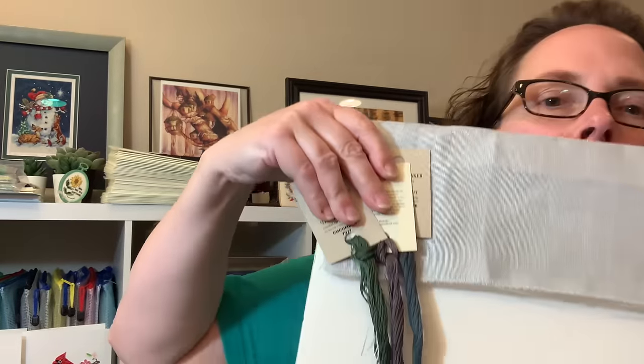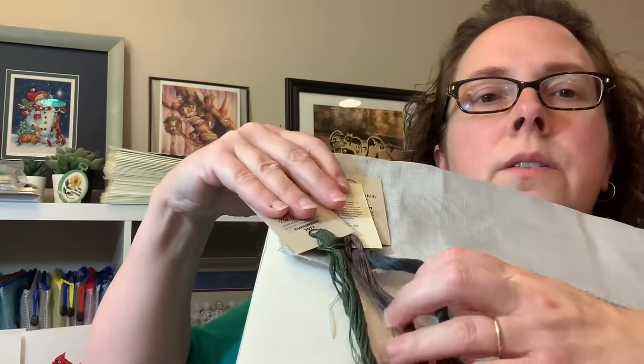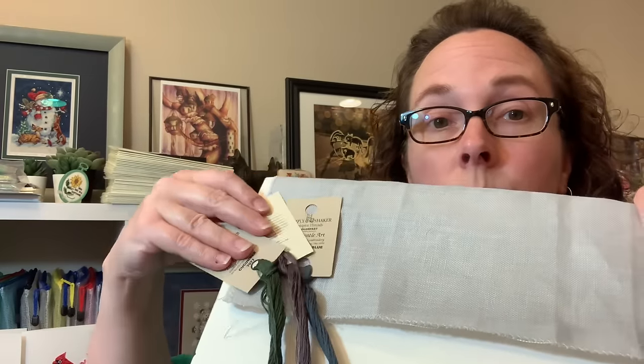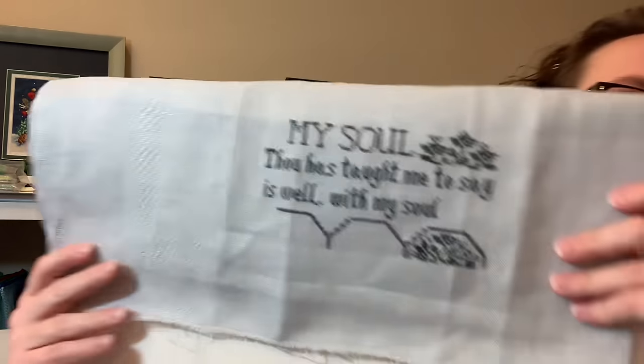There's not a lot of difference in the threads themselves. I'm using the Caron threads, but when I look at them, let's see if I can show you what I mean. There's not a lot of difference between the thread colors. There is when you look at them together. Like here, if you look at the three colors, you can definitely see that there are three separate colors. But when I have them stitched together on the fabric, I don't see a lot of difference.